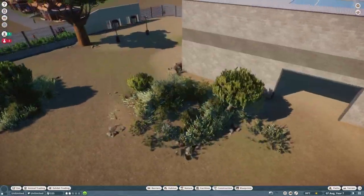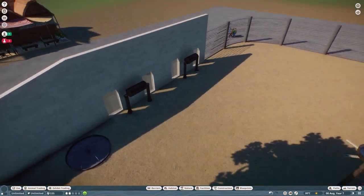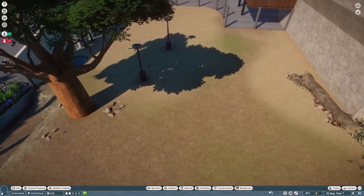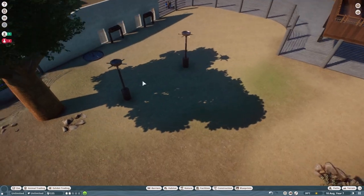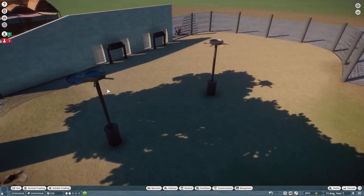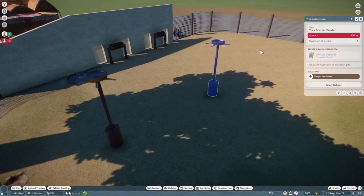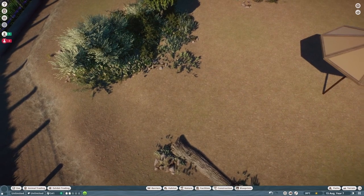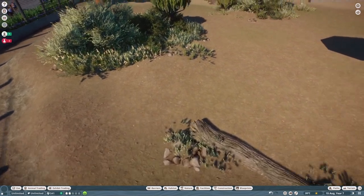And then I did another one over here with different enrichment items for the elephants. And you can see different enrichment items. They do have enrichment items like this at Milwaukee in their elephant enclosure, like some of these. What are these called in the game? The tree scatter feeder? I'm a little bit far away from my computer, I can see that. Yeah, the tree scatter feeder, they have things like that. But the things I add are logs with just a little bit of grass and rocks.